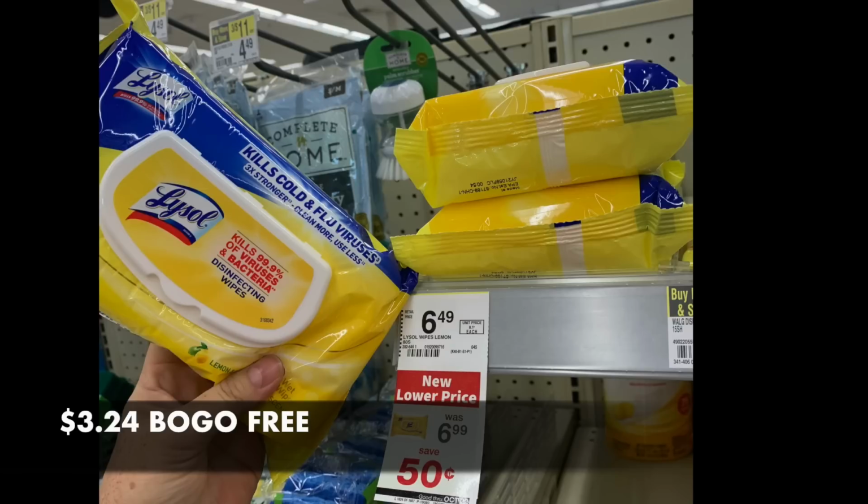But if you need these for your kids' school or if you just need them in your car, I love having these Lysol wipes. This is a very fantastic deal at $3.24. These are always like $5.99 plus at Walmart or Meijer. And even to get this at Walgreens, it's a really good deal.